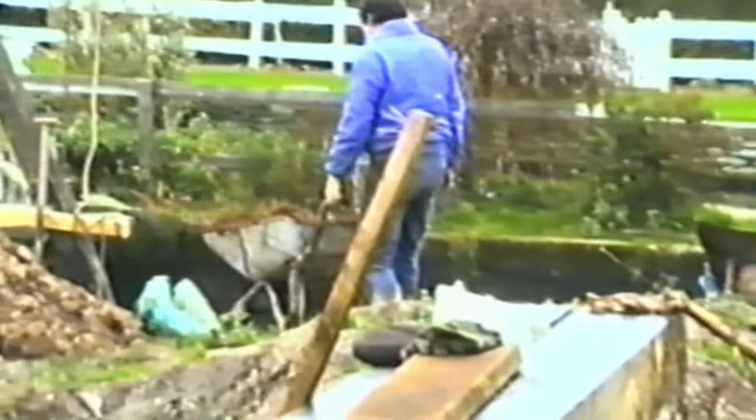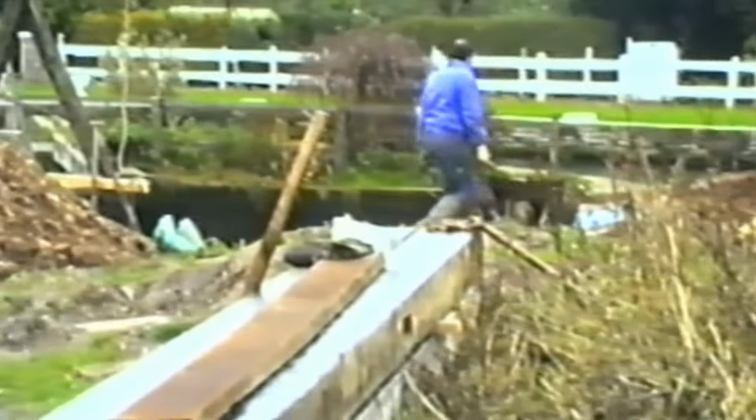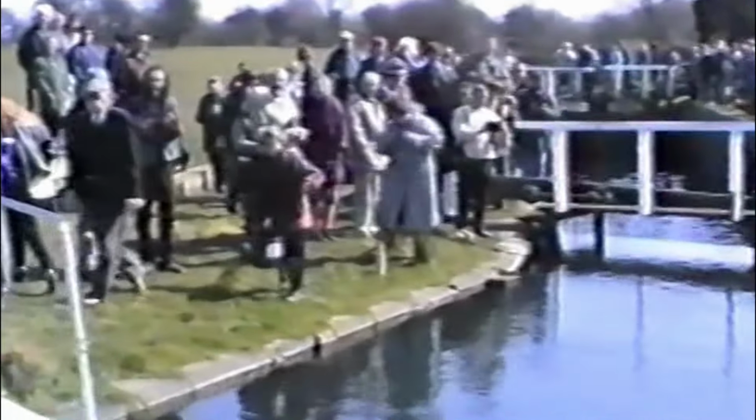Exactly. They came up with this brilliant plan. They established the Driffield Navigation Trust, a charitable organization that could be recognized by the Charity Commission. Smart move. So that gave them the legal standing to take over the reins. Exactly. It was a game changer. The trust became the new commissioners. They had the authority to manage and restore the Driffield Navigation.